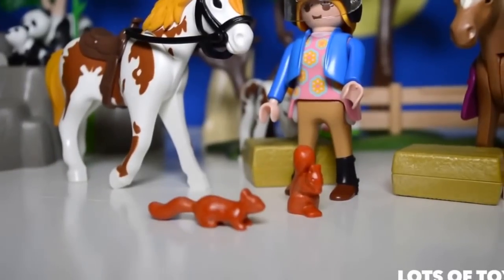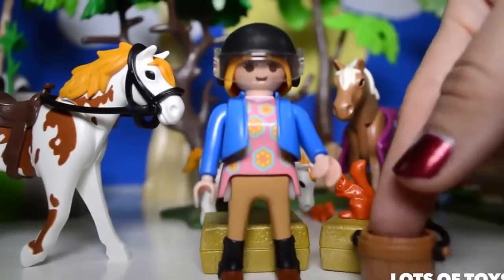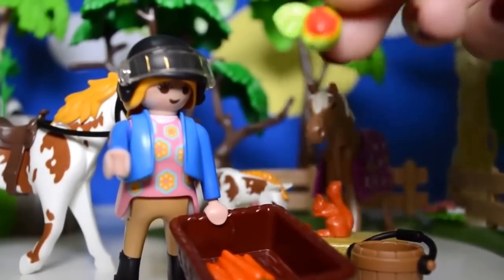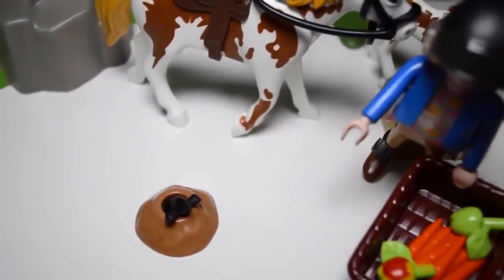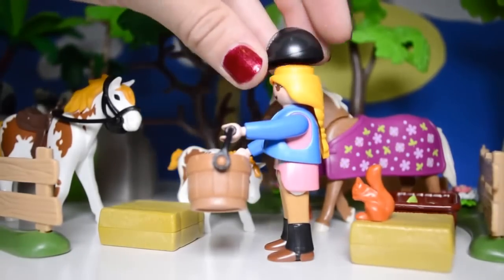The collection also includes 2 squirrels. They love to run around here. There's a little bucket. And I've got a little basket for food. I have plenty of treats for my horses, including carrots, apples. Looks like the little groundhog has come out for lunch, but all this food is for my horses. They're super hungry.